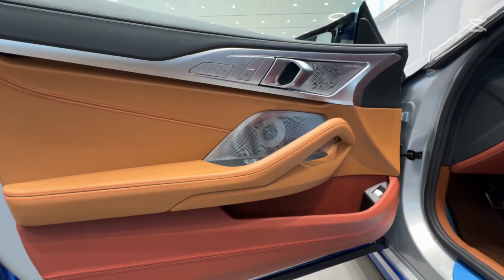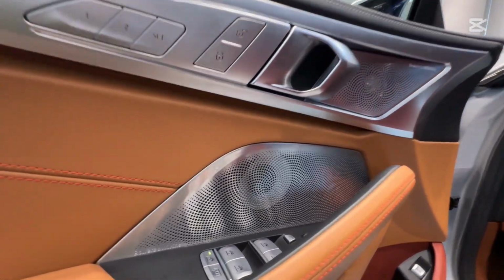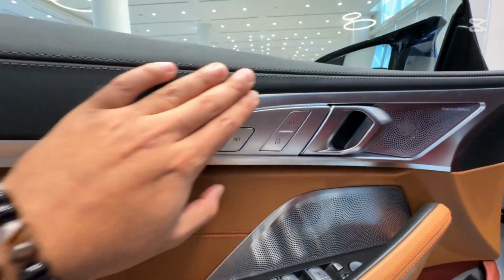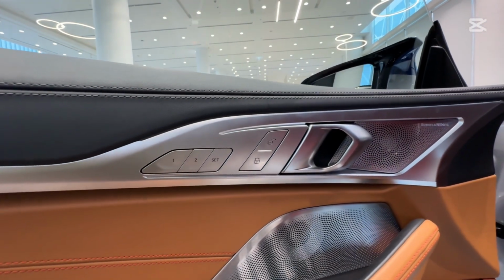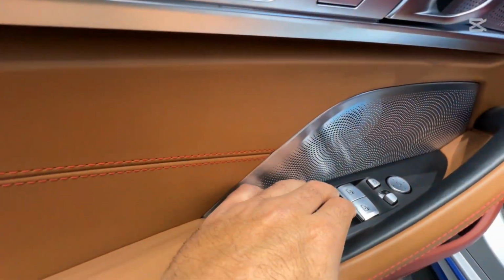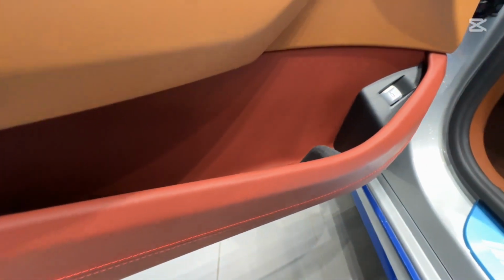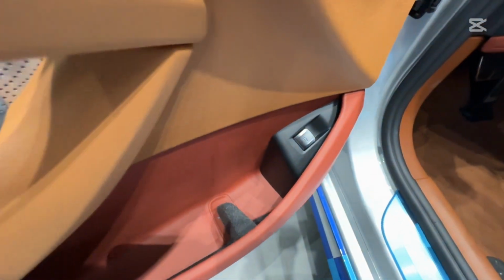The fit and finish of all the components that make up this car is just outstanding. It's exceptional. As you can see, the car comes with the Bowers and Wilkins sound system. You have this nice piece of chrome right here with the chrome handle, which has an ergonomic design. You have the memory seats. You have the window commands in chrome as well. And nice detail here, you have the interior of this storage compartment space, which is finished in leather as well. Pretty much the entire car is wrapped in leather. You have this nice trunk release in chrome as well.